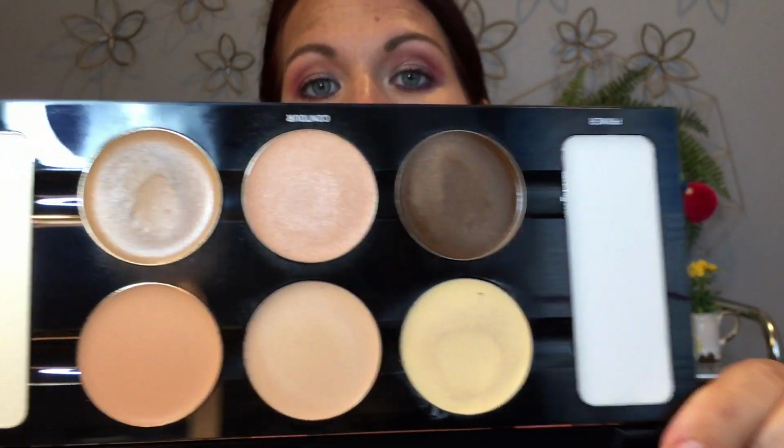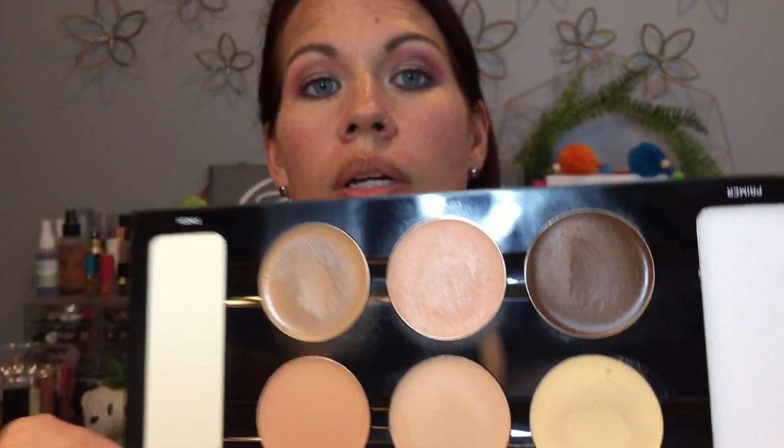Then for powder, I grabbed my Juvia's Place powder in Sahara because I have not been using it and I want to use it. So I thought that would be a good one to pull. And then for face products, I wanted to go ahead and grab this Kaolin. It's a cream face palette, so I can do contouring type stuff with that. Obviously I won't do it when I'm going to work because you don't see my face anyway. But definitely during videos and stuff, I would like to have that on and be using that. So that is for that.